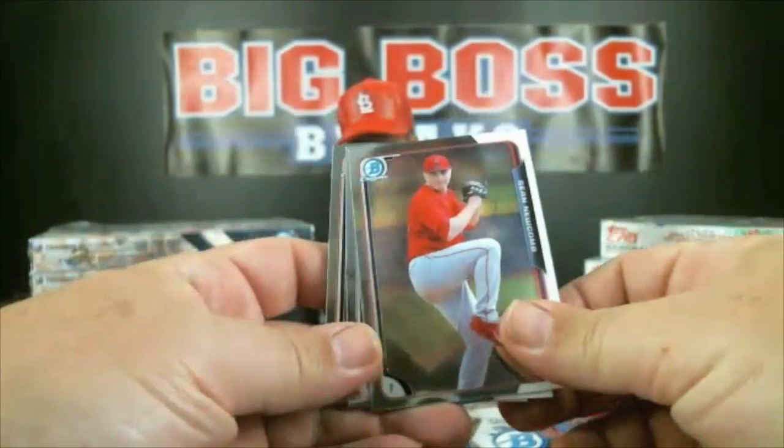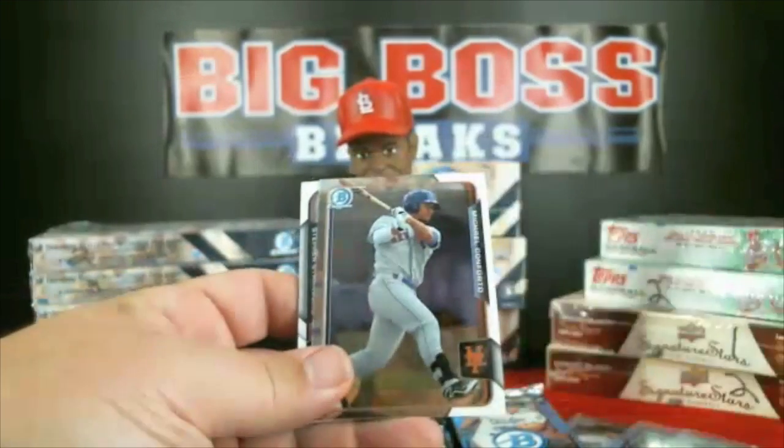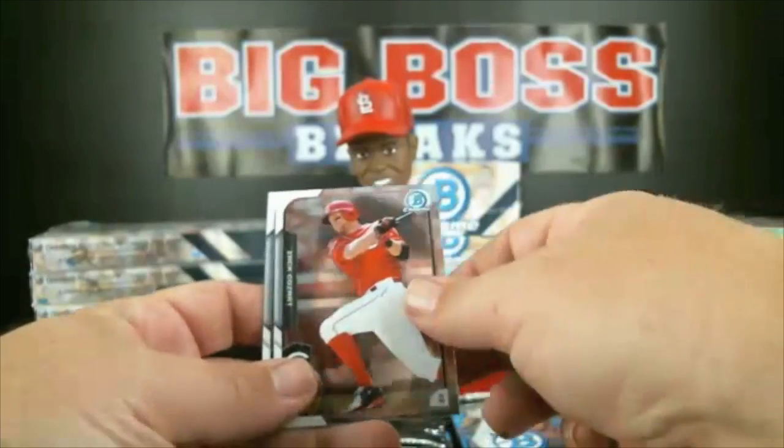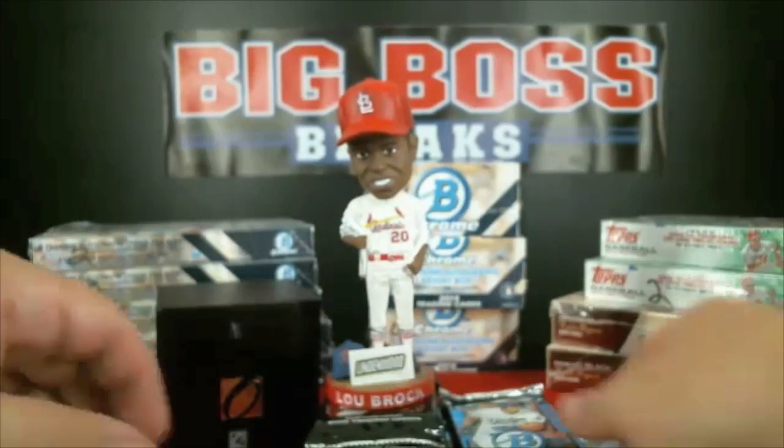We got all kinds of cards we're just going to give away. Kyle Freeland. The Frazier, but not the Frazier. Conforto. Nice card. Josh Donaldson. That was a good little pack of base cards.